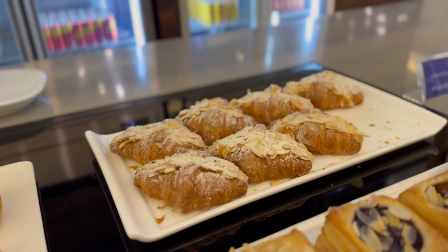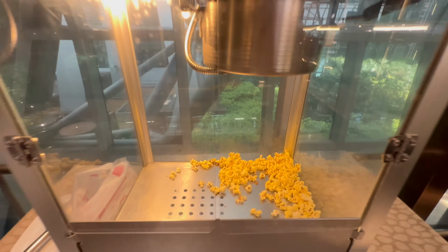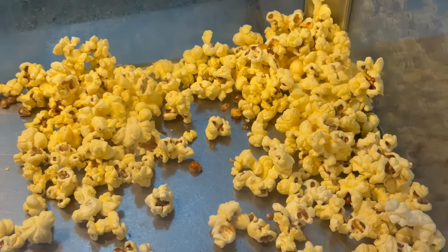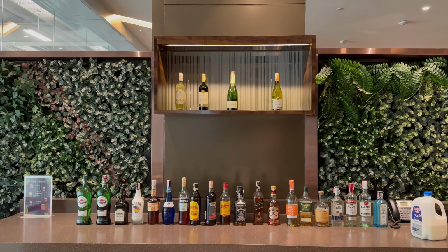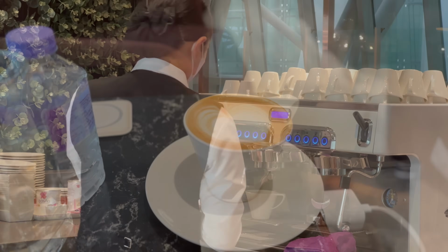You won't go hungry here. They've even got a cinema-style popcorn machine. I'm sure kids would love this. In terms of beverages, they've got soft drinks in the fridge. There's also a bar where you can get champagne, cocktails, and barista-made coffee. It's pretty good. I got a cappuccino, it's delicious.